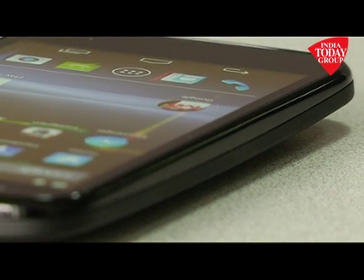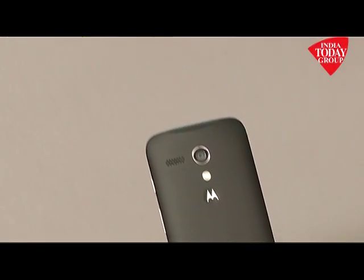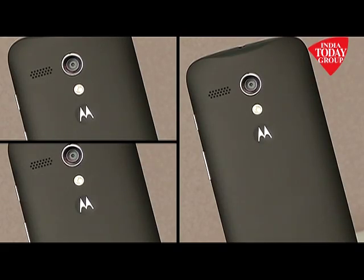Now first, let's talk about the design on this phone. It's actually got a curved design to it. It grips in really well in your hand. What I like the most about this phone is the crater in which the Motorola logo has been placed.